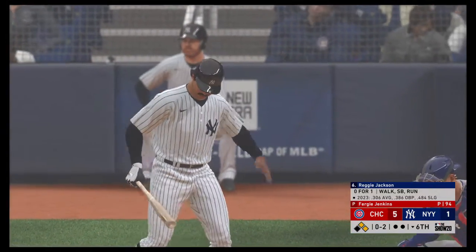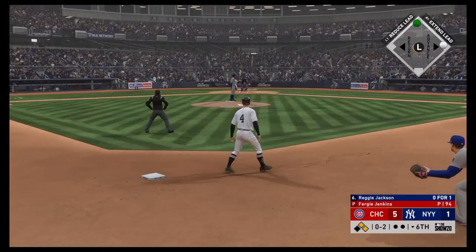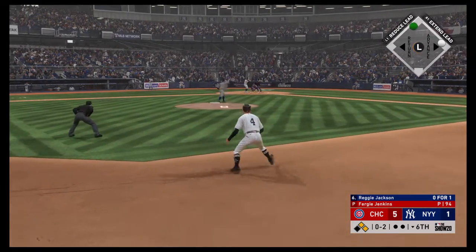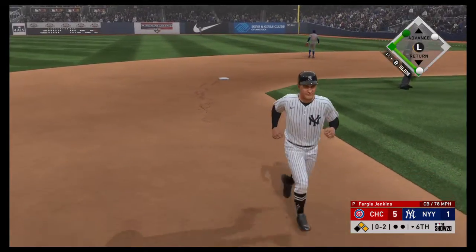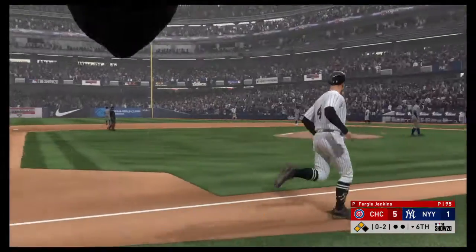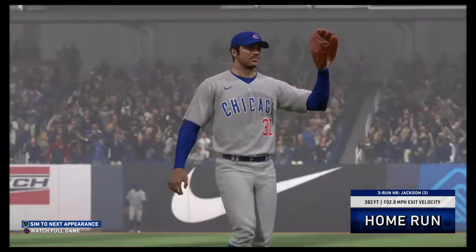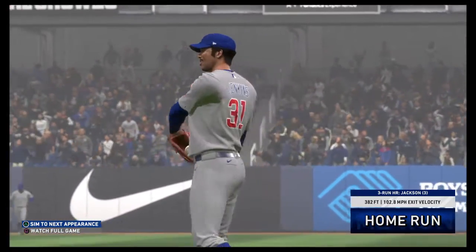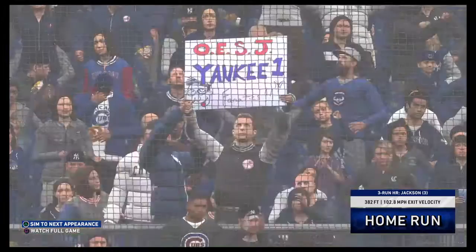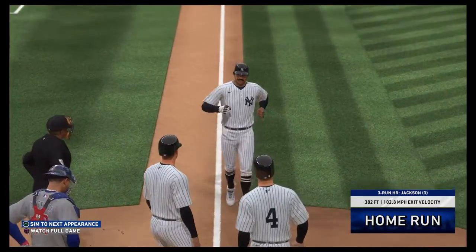Next for New York, Reggie Jackson. Center fielder, number 9, Reggie. Both teams with six hits so far. Hit high in the air. There it goes. See ya. Right fielder looking up. Goodbye, home run. So it's a three-run shot to straightaway right field. Home run number 3 here in the early going. As they pull within 1 here, it's now a 5-4 game.